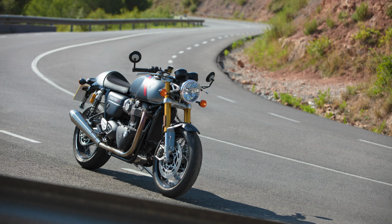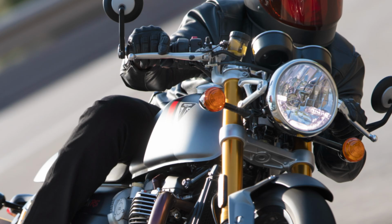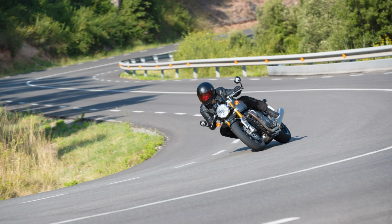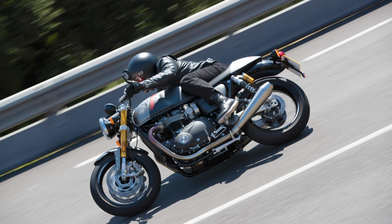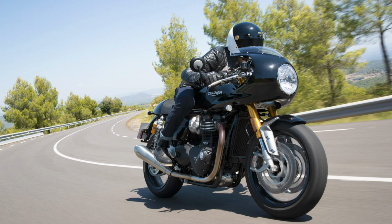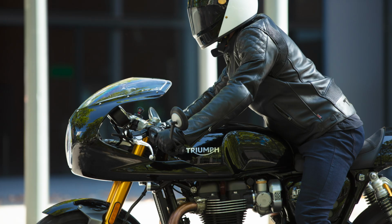The 1200cc parallel twin engine produces 8 more horsepower than before, with an even broader spread of power. There are few engines with a more delightful burble than the Thruxton's 270-degree crank P-twin engine. For 2020, the Thruxton RS has more pep in its step with 8 additional ponies under the seat, bringing the claimed figures up to 104 horsepower and 83 foot-pounds of torque.